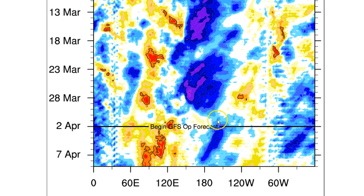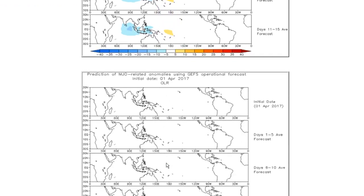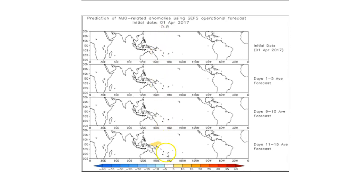Part of that is the development of the active phase of the MJO in the West Pacific and getting a little bit more traction to the east over the coming week. Looking at different MJO models, this is the statistic model. If you see yellows like this, that means less cloud cover, more sunlight reflectivity off the ocean surface, meaning high pressure, meaning the inactive phase of the MJO. So the statistic model, though, says basically dead neutral or just barely weak inactive phase. The dynamic model suggests dead neutral.